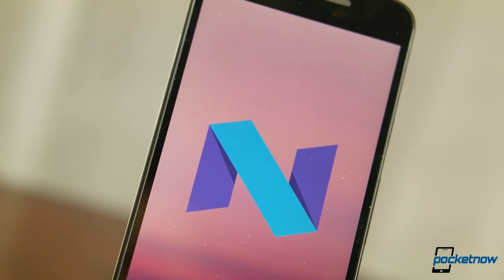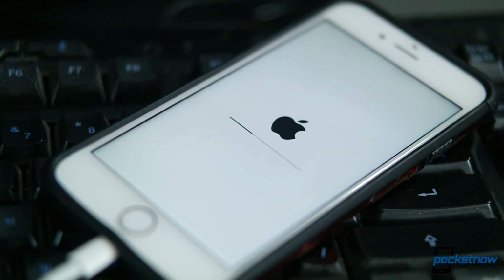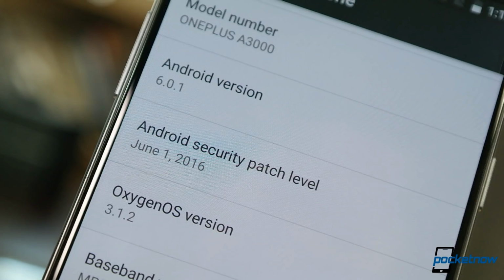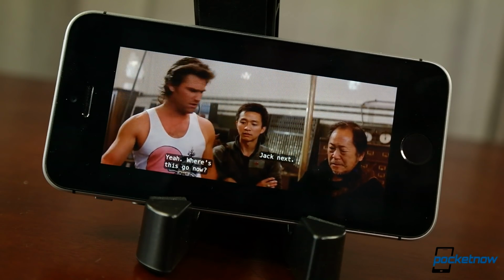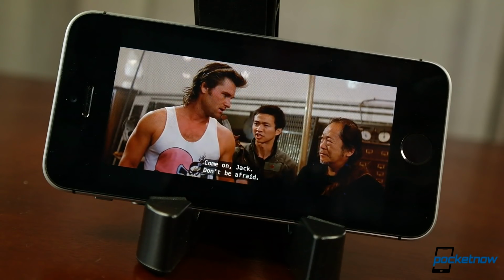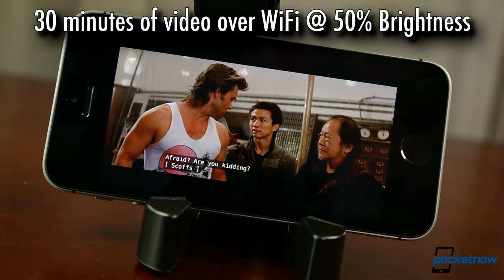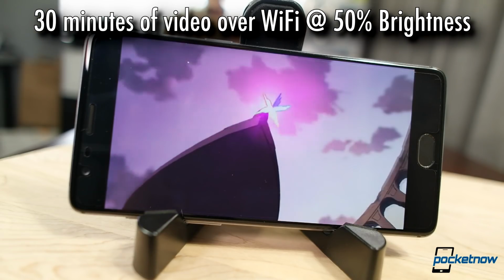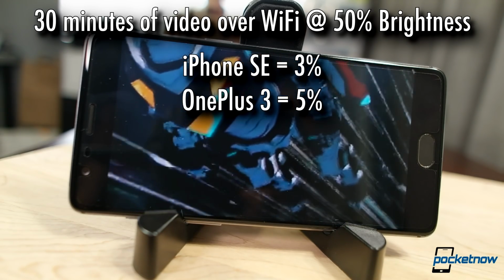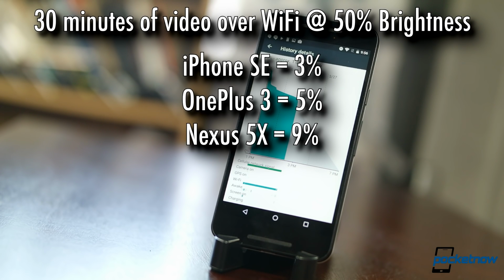When it comes to software, we're going to call support for the Nexus and the iPhone a tie, as both phones are currently running developer previews. The OnePlus 3 might be near stock, but it's still not full stock, so it'll probably lag a bit behind Nexus devices. The iPhone also wins for battery, though it has the smallest capacity of the bunch. The smaller, lower resolution screen helped this puppy sip juice. Running our media test, streaming 30 minutes of video over Wi-Fi at 50% brightness, the SE drained 3%, the OnePlus drained 5%, and the Nexus drained 9%. That Qualcomm 808 isn't doing Google any favors for runtime.